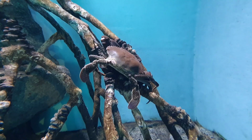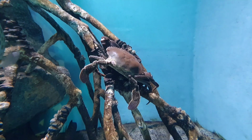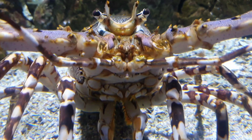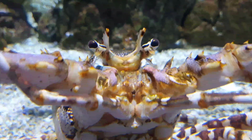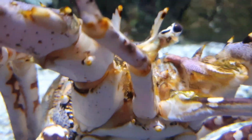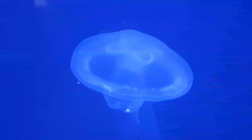and found out that crabs climb trees. Who knew? Oh, and then I got a warm embrace by a lobster. Seriously, would have if I was in the water. Kitchy kitchy goo. And jellyfish. Mesmerised by these things, I could watch them for hours. Hours and hours and hours.